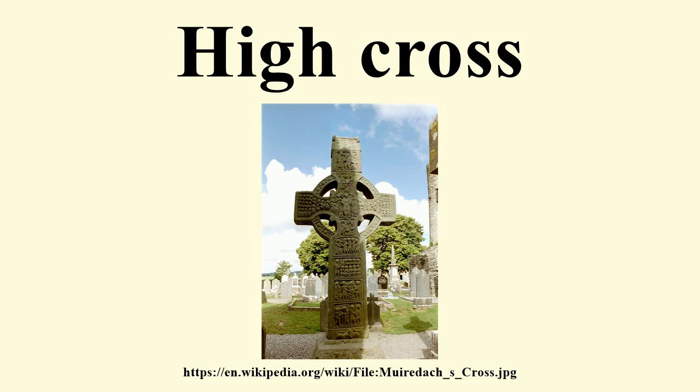Callan High Cross. Ullard High Cross, Kilkieran High Cross, Graiguenamanagh High Cross, East.